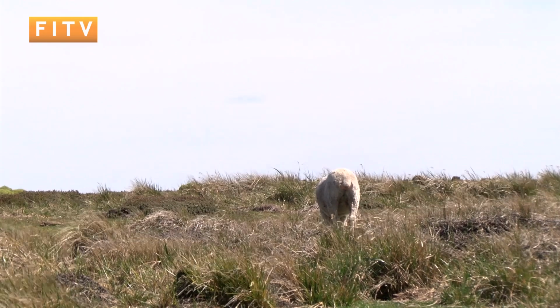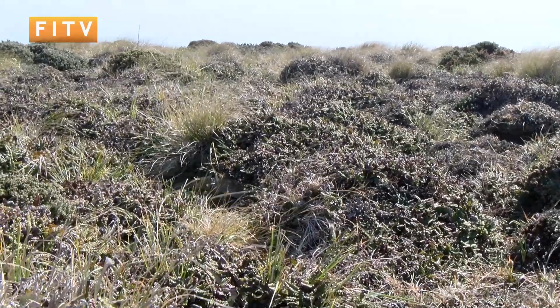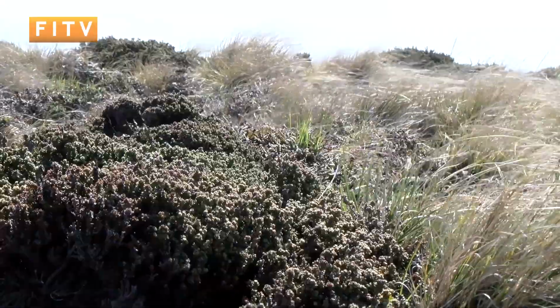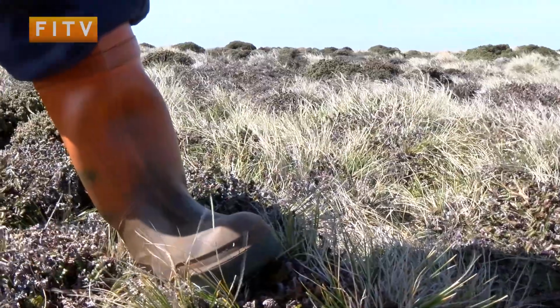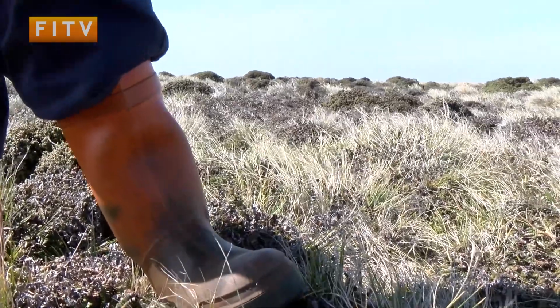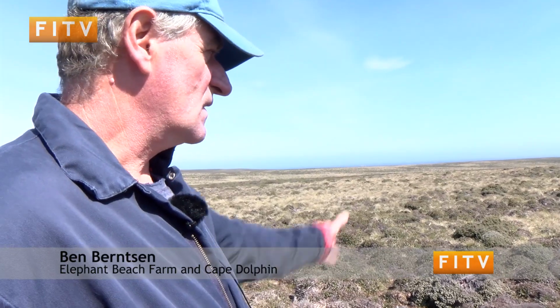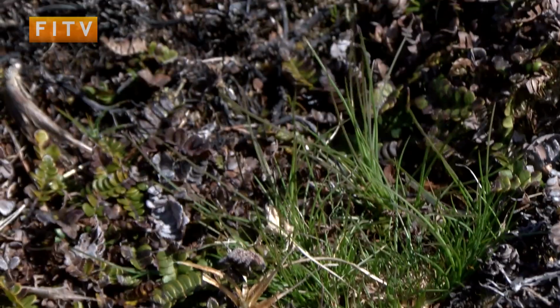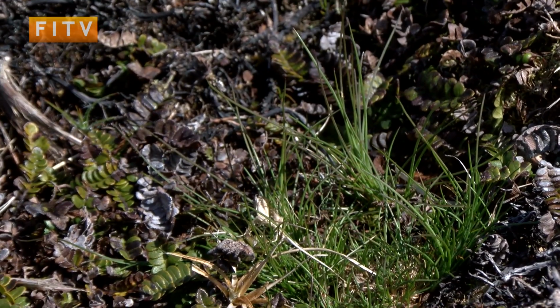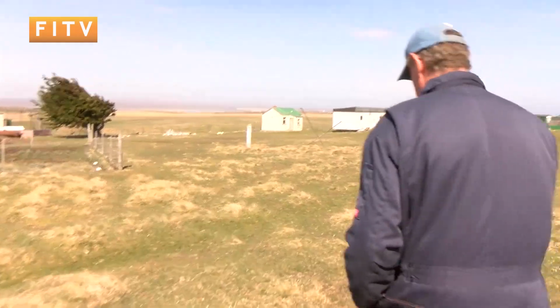Years and years of sheep grazing has left its mark on the landscape across the Falklands, with much of the original vegetation now lost. Like all this area in here, all of this used to be great big white grass bog land. Really nice big white grass bogs, and then you'd have all the fine grass and that in between it. These grasses and bogs are now gone, but hopefully not gone forever.